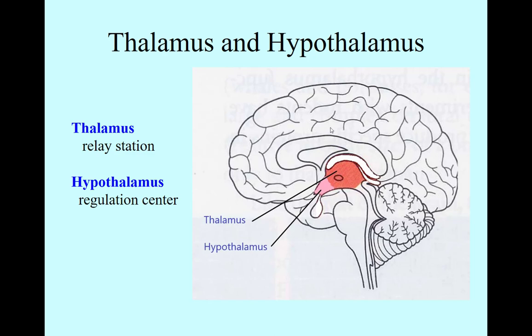People argue that that's probably the case because olfaction was probably the first sense to develop. It developed evolutionarily before the thalamus did. But everything else has to go through the thalamus. So the thalamus regulates what goes up to the cortex. Okay, we'll talk about that in, I believe, the next slide.